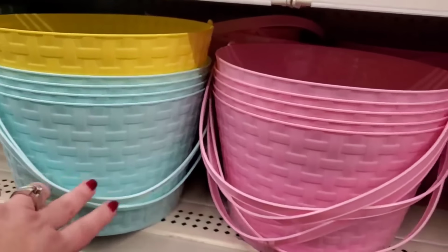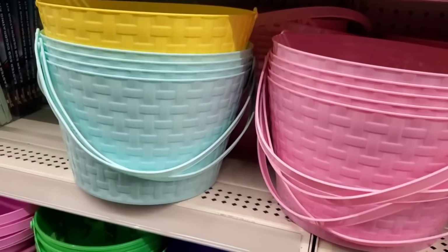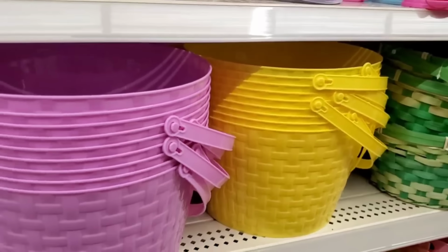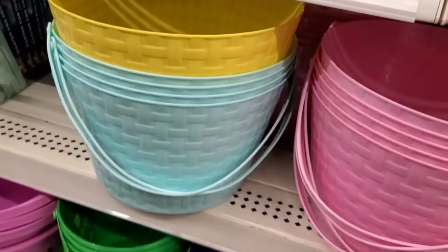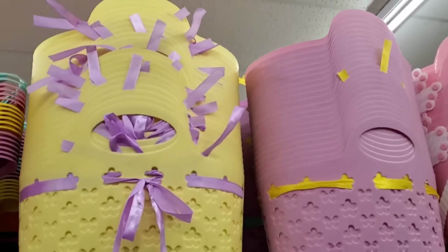The basket weave. You could actually just make holes on the bottom of these and even chalk paint them and use them for planters. They're so nice with that basket weave. I really like those. And it's a way to reuse them. And I love the yellow one, actually. I wouldn't even paint it. I think it's cool.